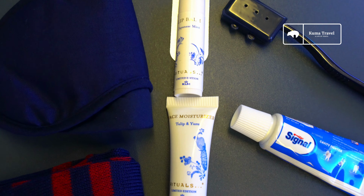To get the absolute fullest experience out of my movie, I needed to get a couple of extra snacks. If you're flying KLM, be sure to get the Stroop waffle. These things are simply fantastic. They certainly didn't let me get hungry on this flight. FYI, this is chicken satay, which is a popular Southeast Asian dish.